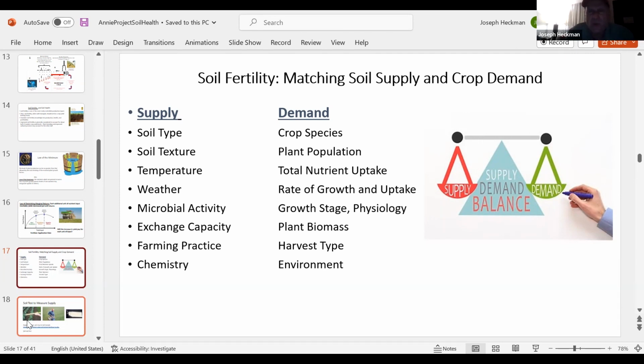Also, it varies over the course of the growing season, the growth stage of the crop, the physiology of the crop, the weather. These are things that can influence the growth of the crop and the demand for nutrients. And so this can vary over the course of the growing season.